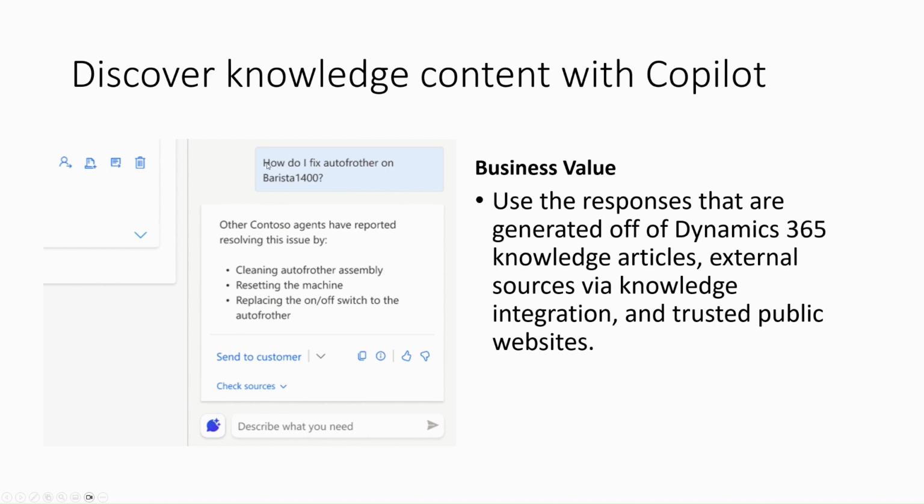The question from the customer is, how do I fix auto frother on Barista 1400? And Copilot goes through your knowledge articles, finds a relevant knowledge article, or it could also go through a couple of third-party websites that you have fed back in the system for the Copilot to use.